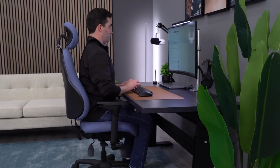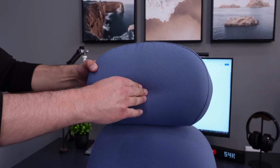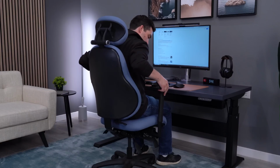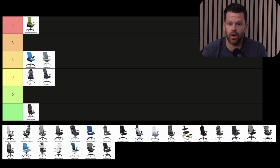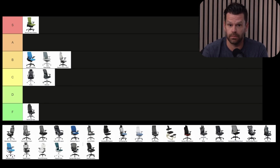You feel like you're kind of locked into it. Definitely S tier on the headrest. And then the armrest adjustment set that we have, I think is almost as good as Gesture, which is the pinnacle for armrest. I'm going B tier and B tier overall.